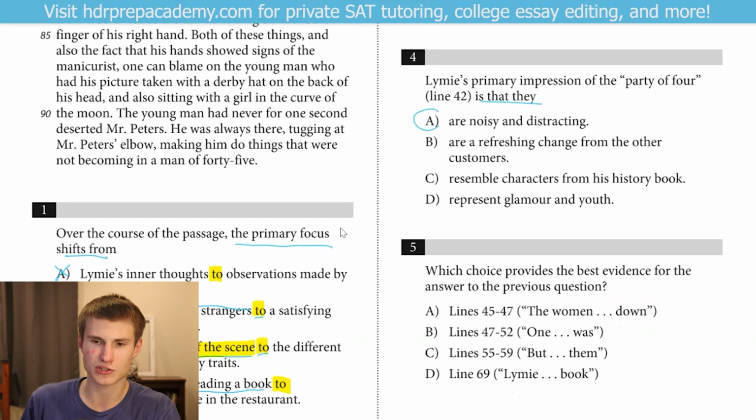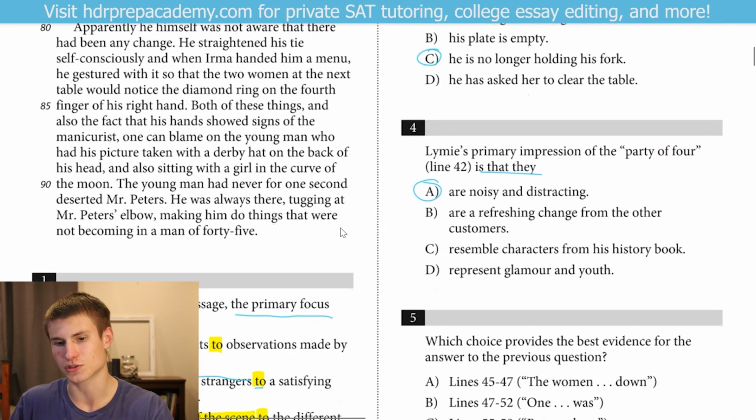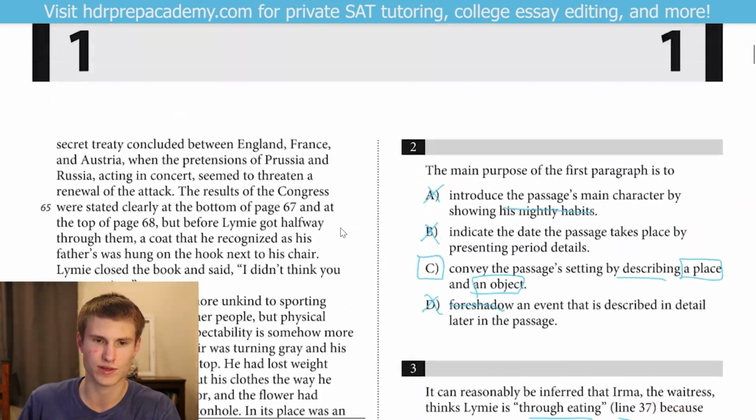Well, that's going to be that they're noisy and distracting. How do we know that? Well, you should know it just from reading through, right? That was kind of a big theme there, is that they were noisy and distracting. But if you want evidence for it, which we have to get anyways, because that's the next question, I'll go ahead and show you that as well.